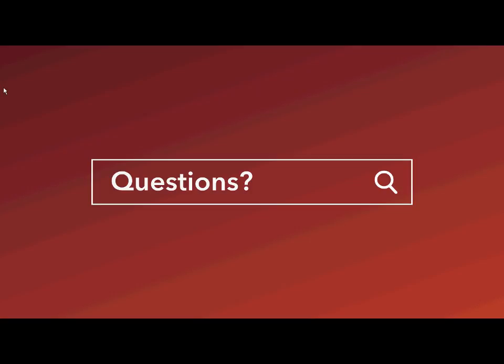Great. There's actually one more question. Can Fusion encrypt documents in the index?